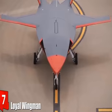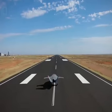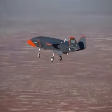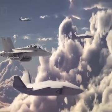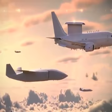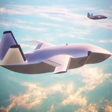Number 7. Loyal Wingman. It is a new stealth and multi-purpose drone that has been manufactured in Australia. It is designed to fly in a group and function as an intelligent team, completing air missions. It can also perform autonomous missions independently using artificial intelligence. Its performance is similar to that of a fighter and can fly alongside different types of aircraft.